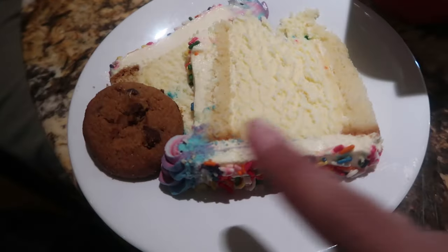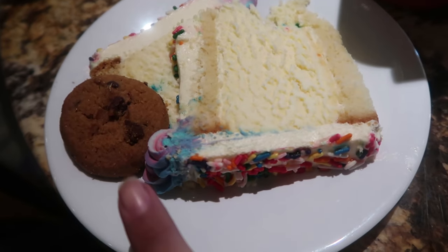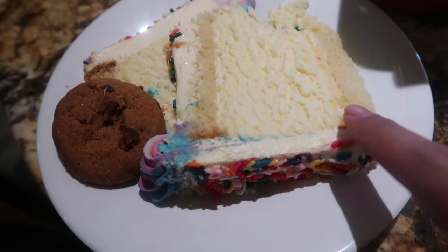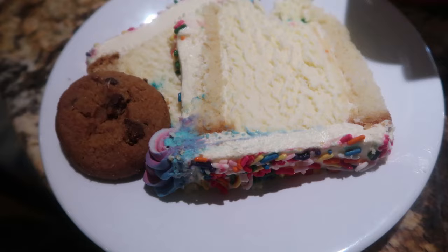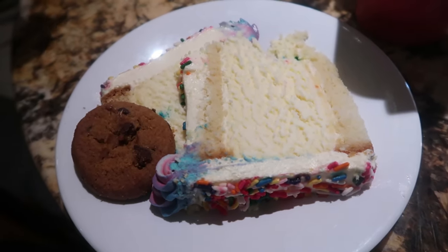I know Will already talked to you about this cake, but it's so good. See, it's the funfetti. It's only on embarkation day. I know he told you that already. And then this is cheesecake, and this is funfetti cake. Oh, it's so good. I touched it. Anyways, I'm going to eat it now. Okay, bye.